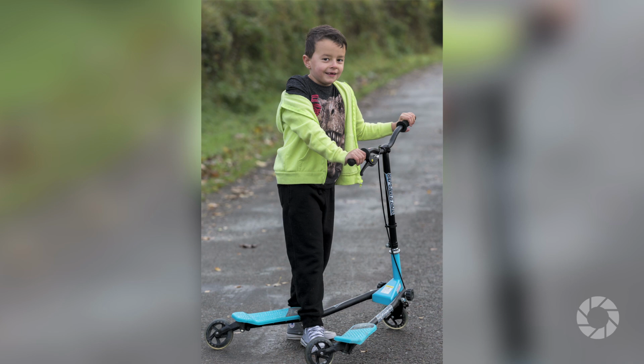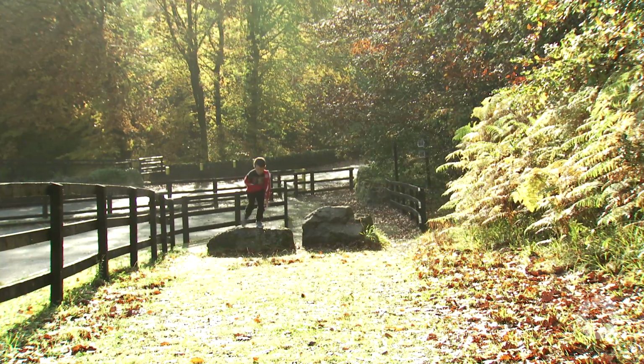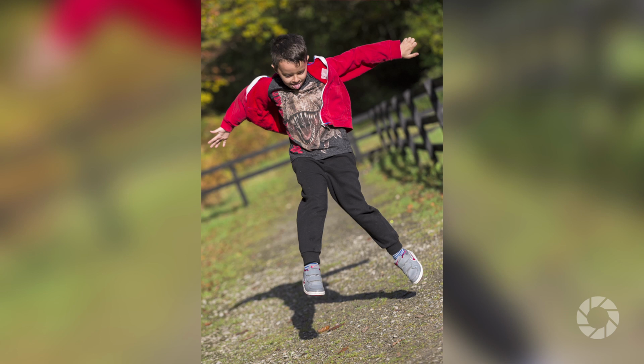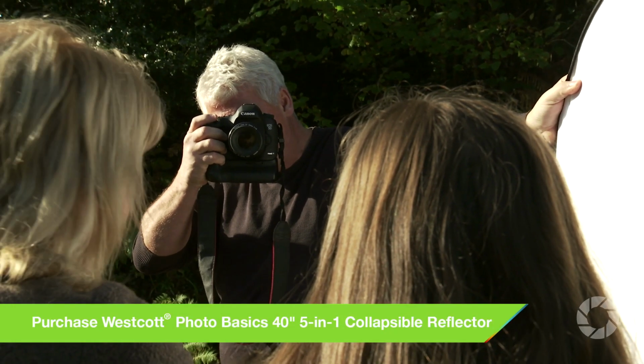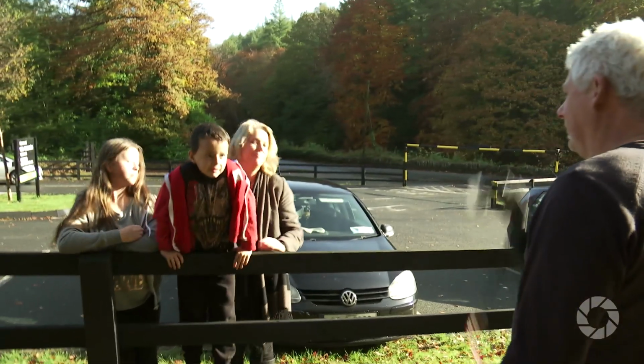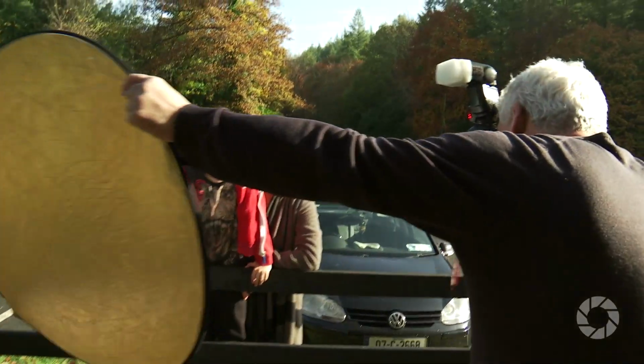I want to use as much natural light as possible, but will also use a shoe-mounted flash for fill, usually toning the output down and rarely firing the flash directly into a child's face. Occasionally I'll use a reflector, but I've found they can be too fiddly for kids' pictures. That's good, right there. Right there.